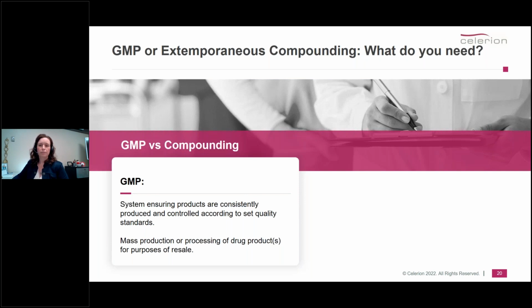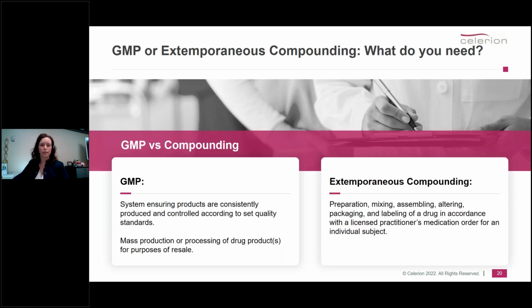Next, I would like to discuss GMP manufacturing versus extemporaneous compounding. GMP is defined as a system ensuring products are consistently produced and controlled according to a set quality standard. Mass production or processing of drug products for the purpose of resale. Extemporaneous compounding is defined as the preparation, mixing, altering, packaging, and labeling of a drug in accordance with a licensed practitioner's medication order for an individual subject. So the question is, which one do you need?